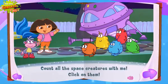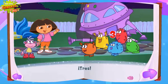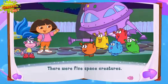Las estrellas! Count all the space creatures with me. Click on them. Uno. Dos. Tres. Cuatro. Cinco. Cinco extraterrestres. There were 5 space creatures.